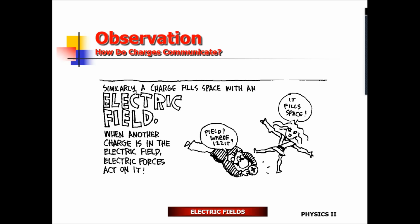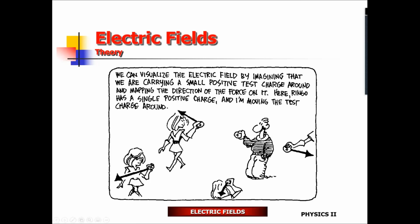All right, so we have an understanding. You can turn on and off your TV by using a remote control. You can lock and unlock your car by using a remote key. So that's how it happens. We have a pretty good understanding that this sort of stuff is possible, that you can transfer a force through space in the form of a force field.